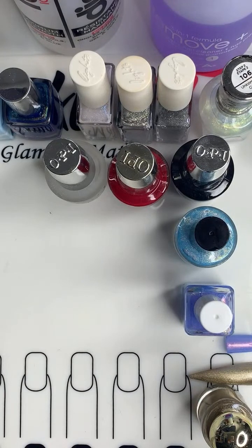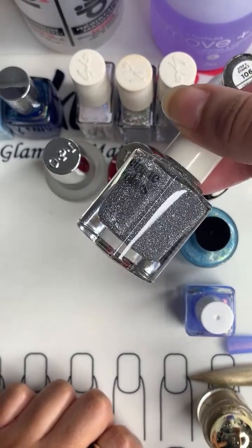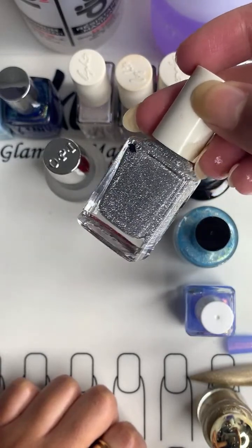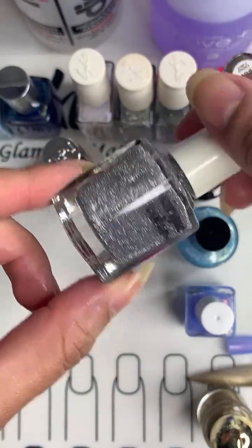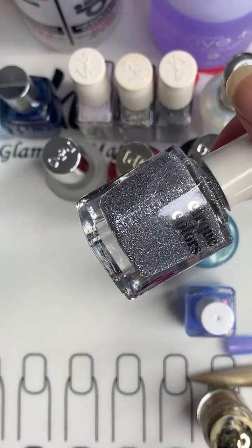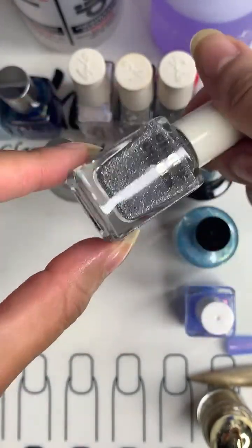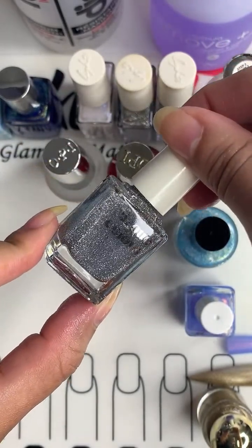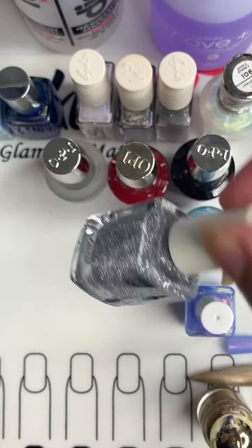And another one I want to talk about is another topper. So this one is Cirque Colors Disco Ball. Check that out. Oh my gosh, guys, look. It's so shimmery. It's just like dancing in the bottle, right? Can you see? Anyway, this one's a reflective glitter topper. I don't have a swatch stick for that right now, but if you want me to swatch that in a minute, I can. Again, it's called Disco Ball, and it's from Cirque Colors, and this is such a great topper for this season. This is the season for shimmers, sparkle, glitter, all of that glam vibe. So Cirque Colors is where it's at for that.